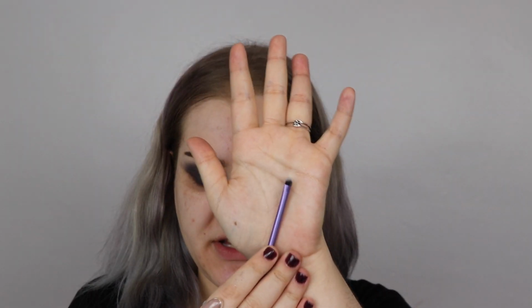Picking up a teeny weeny little brush, I'm just going to dip back into Cathedral, and then take my Mario Badescu Rose Water Spray and spray my brush. And I'm going to apply this to the inner corner of the eye. Really just make that super duper bright. I'm actually gonna pull it out just a touch and just create a more interesting shape on that inner corner. You definitely don't have to go this ham. I'm just really feeling this all of a sudden, so I'm going to do it.